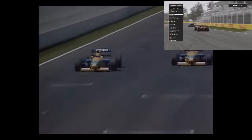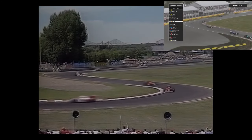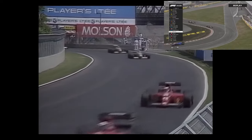Nelson Piquet in the Benetton, a little bit sideways under pressure. Excuse me, that's Moreno, but being overtaken by Piquet. And he gets around. Somebody got very sideways, got a wheel on the grass there, coming onto the chicane on the pit straight, one of those green cars. I'm not sure if it was a Jordan or a Leyton House, actually.